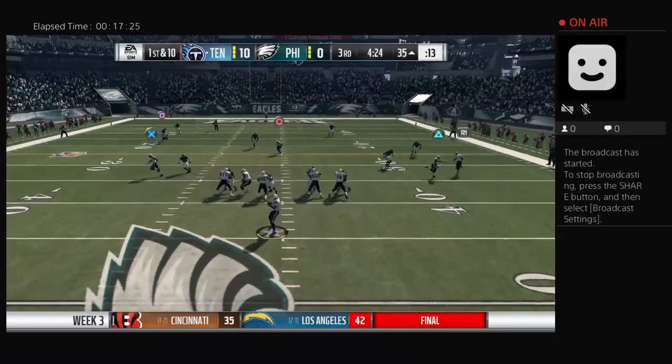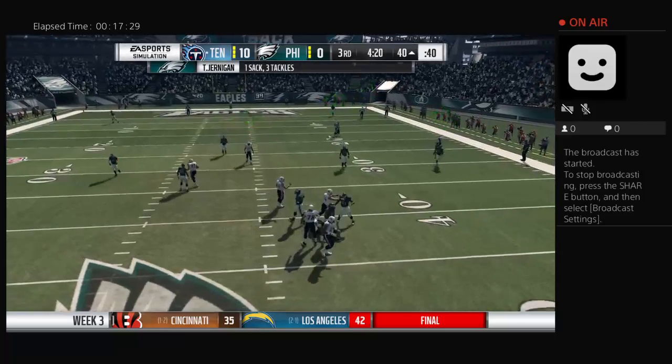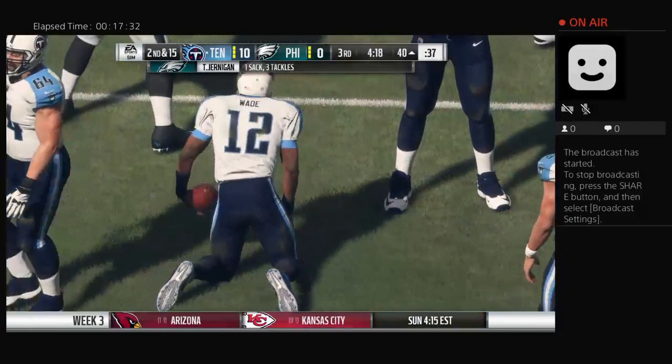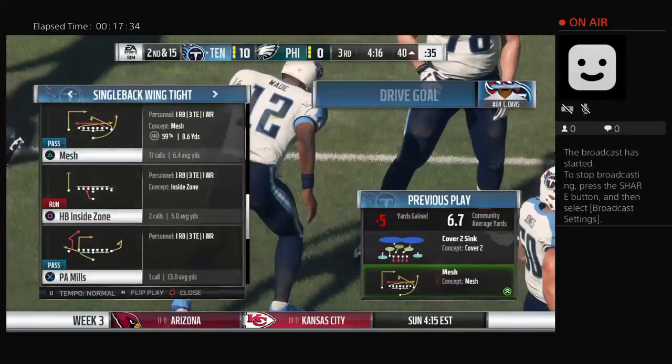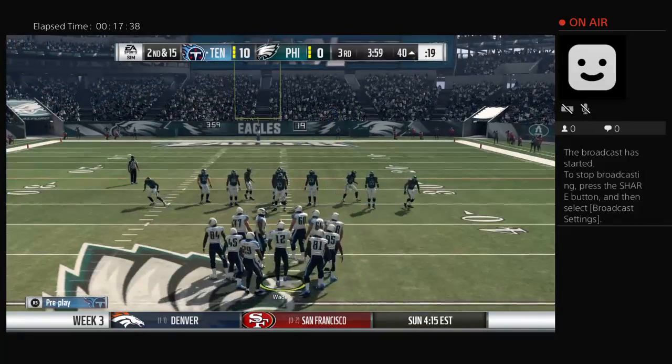Looking to throw, Wade. And no escaping this time as he'll go down. They got him for a sack. Timmy Jernigan able to swat him from that defensive tackle spot for a loss of five.